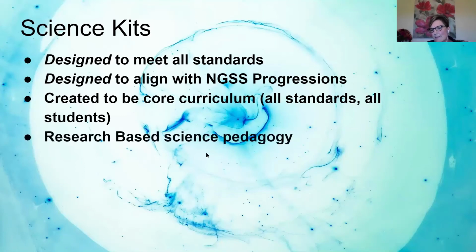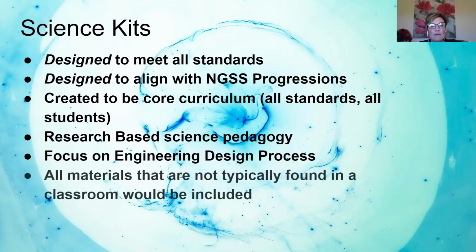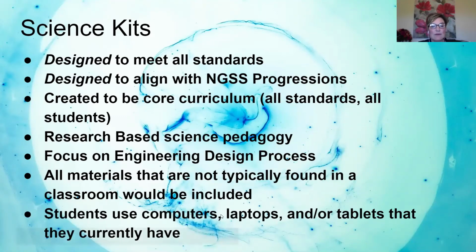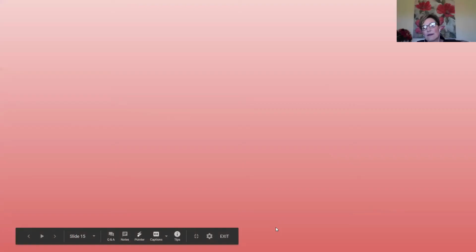We use research-based science pedagogy. Ambitious science teaching is the basis for a lot of what we do. This book provides teachers with really a guide for the teacher moves of how to get these practices alive in your classroom. NGSS focuses on the engineering design process, and our lessons do as well. In the kits, you would get all materials that are not typically found in a classroom. And students would then use any device that you have available, whether that be a computer, a laptop, tablet, or iPad. So all standards, all students.